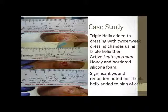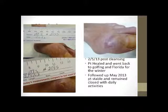So we decided to add triple helix, and this is one of those times where we comboed it with active leptospermum honey and a bordered silicone foam. We changed the dressing 3 times a week, and basically what you can see from 12/11 to 12/18, a significant reduction in the wound size with the epithelialization beginning. As you can see in 12/24, we get that yellow fibrin again, but the wound size is still smaller than it previously was. By 1/13, the wound's decreased over 50% in size, and then by February, the wound is 100% healed. The patient was healed, went to Florida for his winter, went back to golfing.